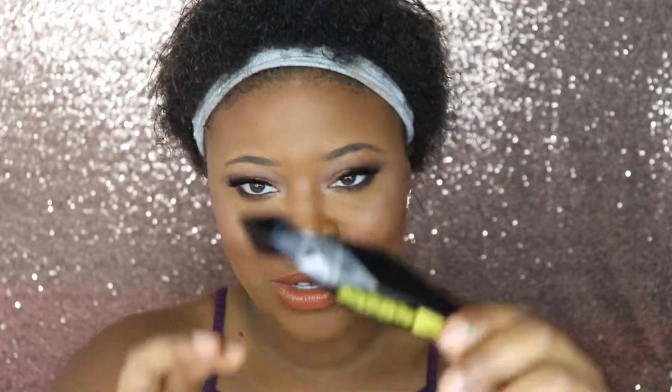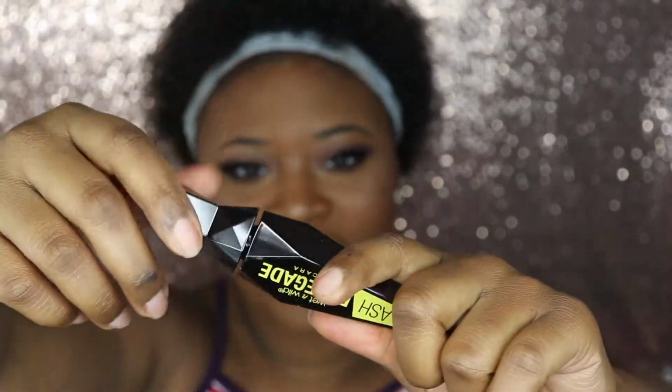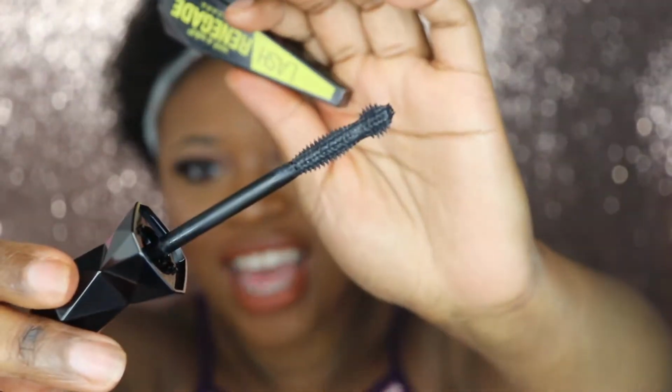Next, going to mascaras. I have two mascaras to show you guys. I have the Wet n Wild Lash Renegade Mascara. Okay, this is what it looks like. Let me open it up. This is the wand. Okay, I don't know about you guys, but I just didn't get this. Whenever I try to apply it, this little thing always stabbed me and got mascara all under my lower lash line.